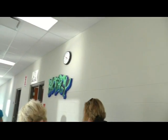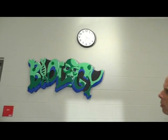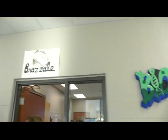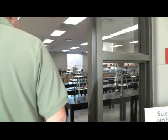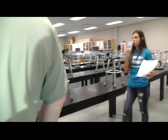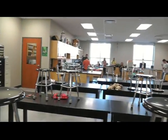What's different in the new school for the science labs is that each classroom has their own lab. So if we come in here, we can show you. As you can see, there's a lot more storage and areas to do labs and everything. And each science lab has this layout.